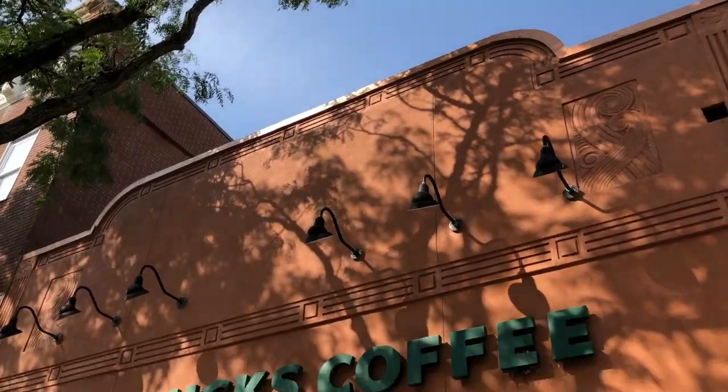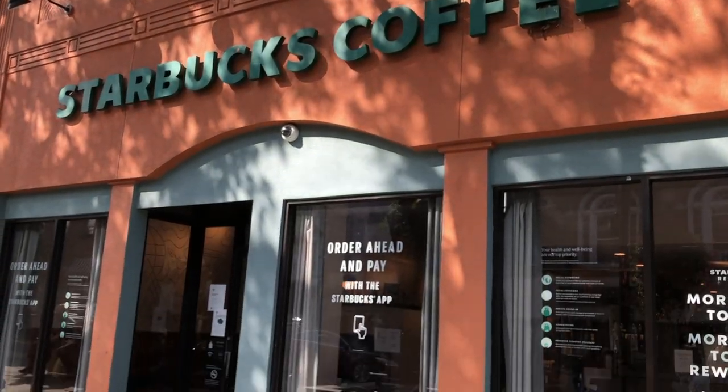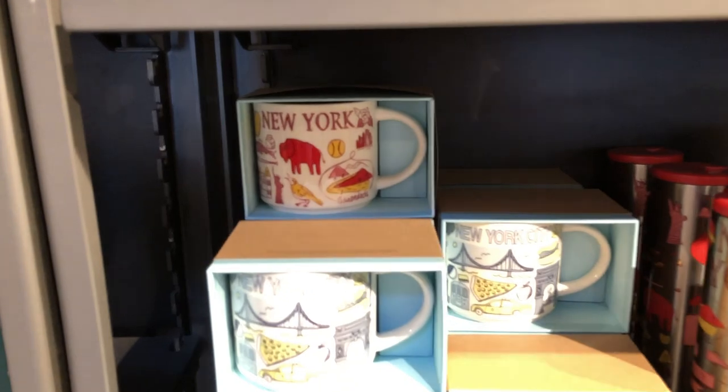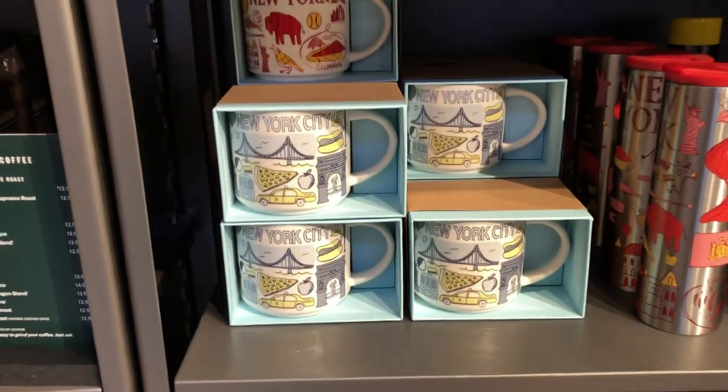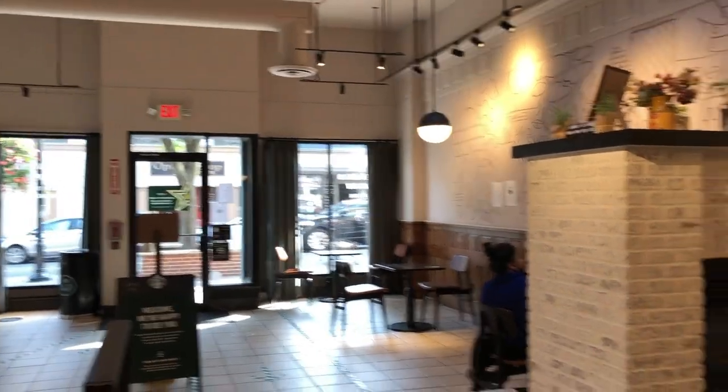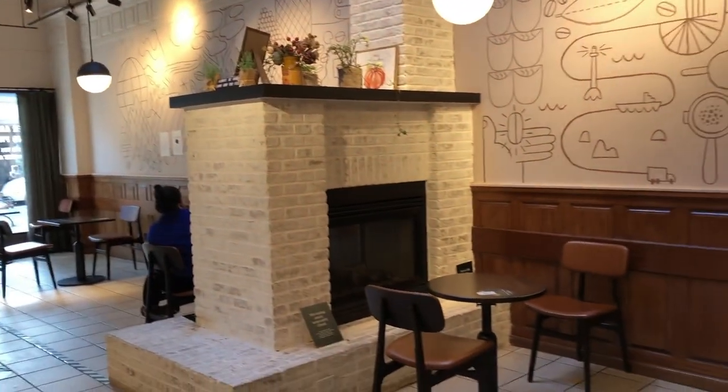Of course, we had to stop by a Starbucks, and lucky enough, Nyack has the only Starbucks within the area. And as you can see, I found myself the New York travel mug to add to my collection. This Starbucks, though, it was very unique. It had a fireplace, brick everywhere, and it just gave those old world vibes that I appreciate. So this is definitely a really cool Starbucks.